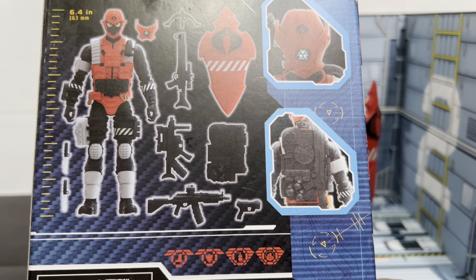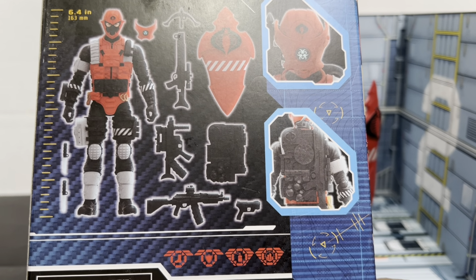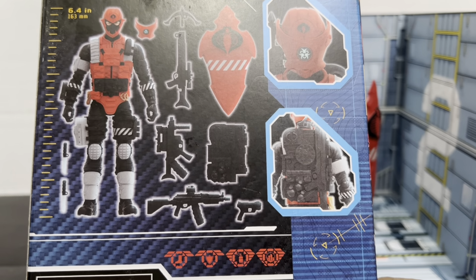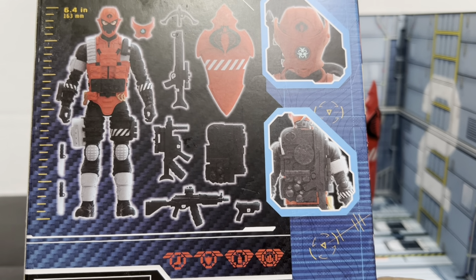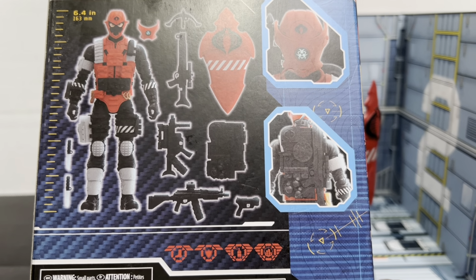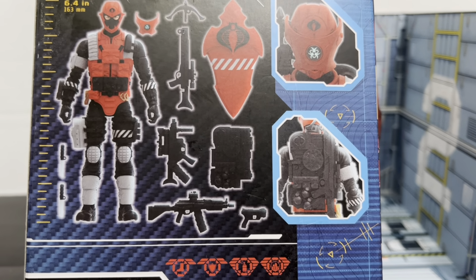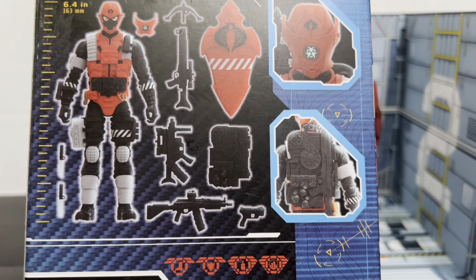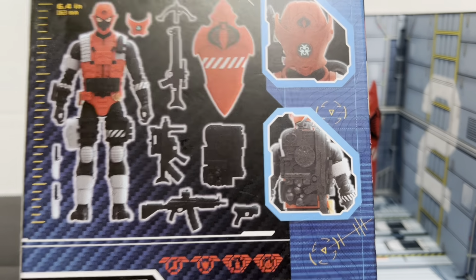As far as I'm concerned, this is just an Alley Viper with a different outfit than the other one. And maybe he's a unique Alley Viper, sort of like in Operation Dragonfire way back in the late 80s, early 90s. But it's not a Crimson Guard person. I just reject that idea out of hand.